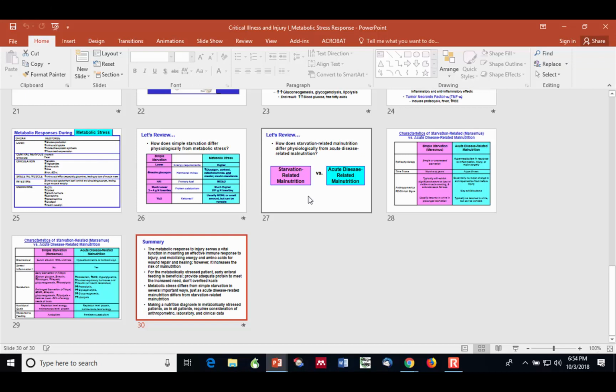Number four was, is this patient malnourished? We've already answered that, so don't waste any time on that. We said it was starvation-related malnutrition, right? In contrast to metabolic stress, we've talked about simple starvation. She is definitely in that category.